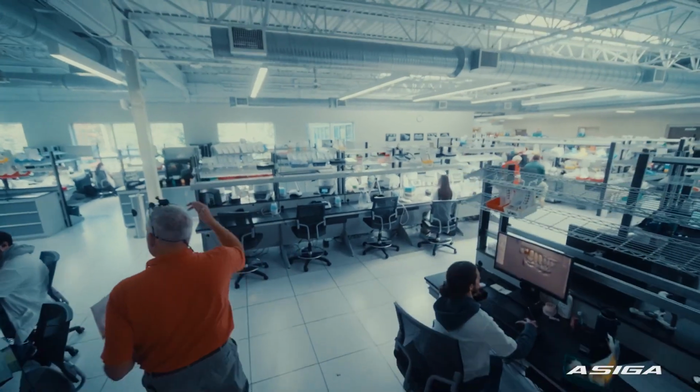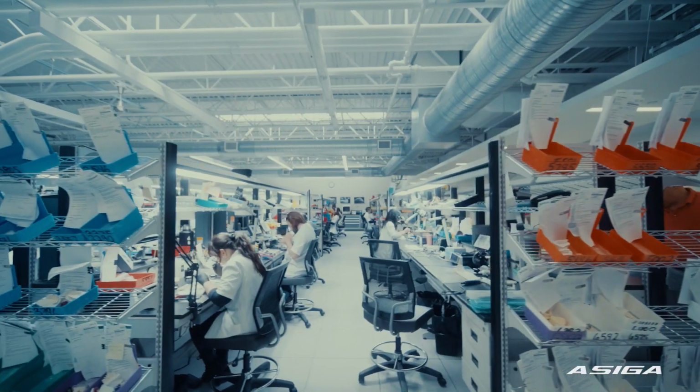So looking forward, the feasibility of being able to use the Asiga printers and various other processes across the board that we have here at Rowe, which is a lot, is fantastic. And I feel like as the industry evolves, Asiga is going to be right there evolving with it.